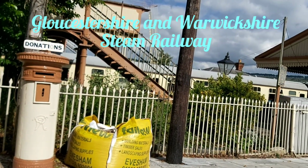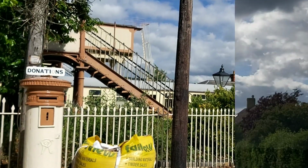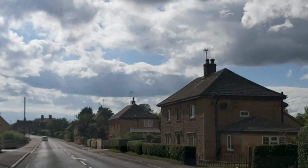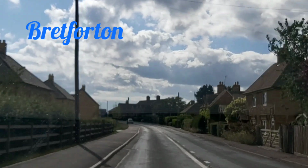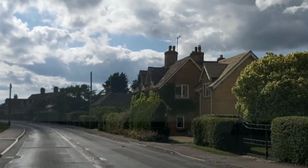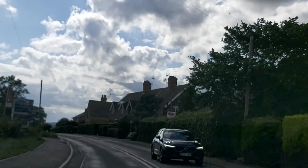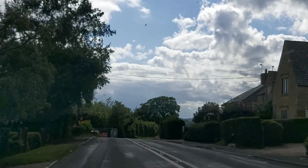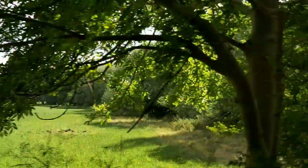This is the steam railway station, but unfortunately it was closed when we reached there. Now we are heading to another village called Bretforton village. It has only 428 households, so it's like a population of 1023. It's a tiny village, but a very beautiful one. In the meantime, we popped into a couple of shops, but I couldn't take a video due to social distancing.